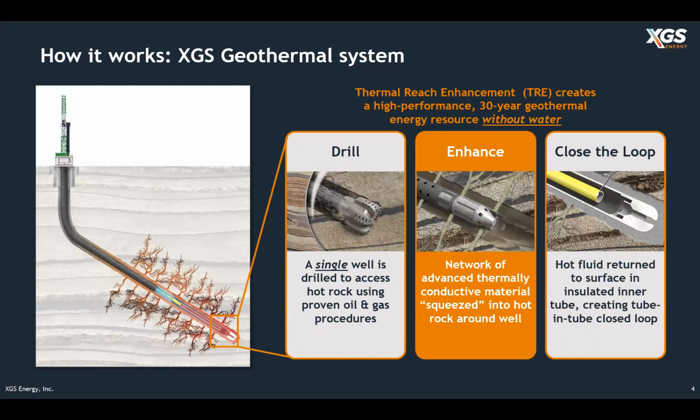Our innovation is around this thermally rich enhancement material, which we call TRE. So we create this highly conductive network of thermally conductive material. We like to call it a squeeze process instead of hydraulic fracturing because these are very local. We are looking at single digit meter fractures or near wellbore damage around the casing. So this TRE material performs usually between 50 to 60 times more thermal conductive than native rocks.